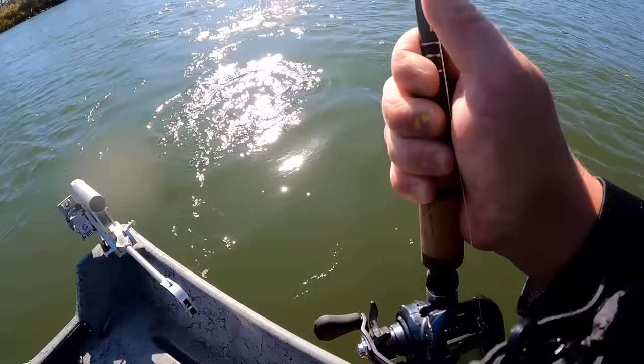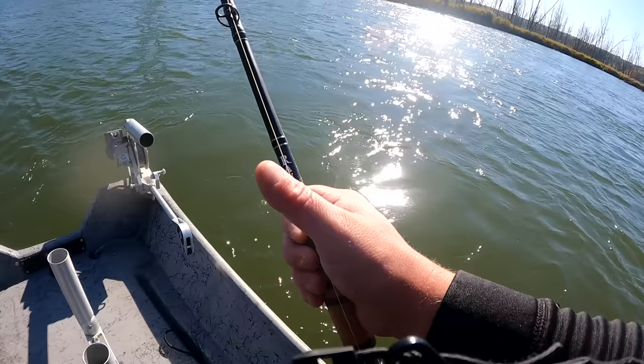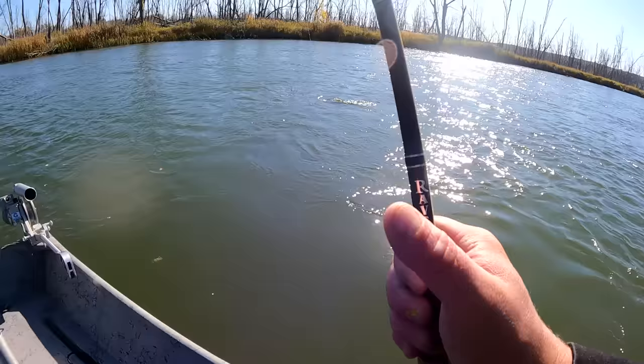I'm not even going to net this fish. I'm just going to pop him off. Maybe if he gives us an opportunity, we'll get a look at him. But I'm just going to pop him off and send him home. But just a beautiful chrome fish, guys. Wow, that's a fresher one for sure. That was the next drift, too. We got back in there.